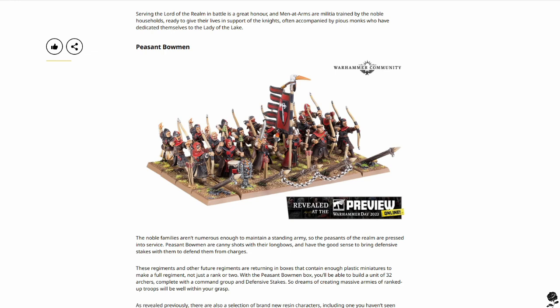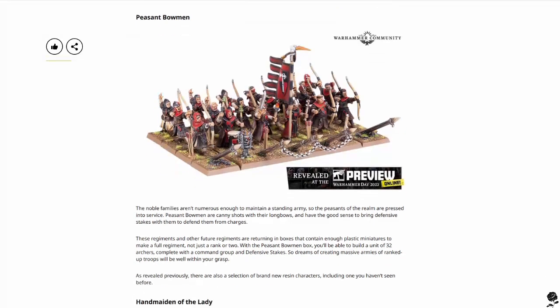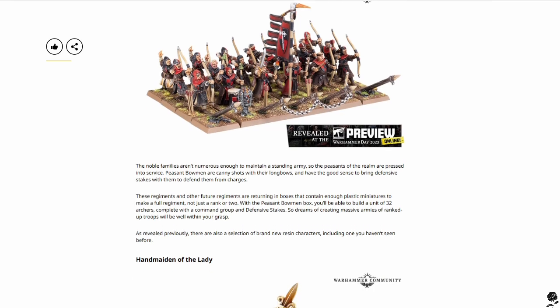So that's great to me because it means you don't have to buy 2 or 3 boxes to create one infantry unit. But at the same time, I don't want to be running units of 30 bowmen, right? A unit of 10 bowmen or 16 bowmen is absolutely fine. So hopefully the rules are not leaning towards big units of 30 plus infantry, and they're just releasing them this way to make it a lot easier to collect and so you can get some value as you buy them. So 32 miniatures, 1 box, Peasant Bowman.